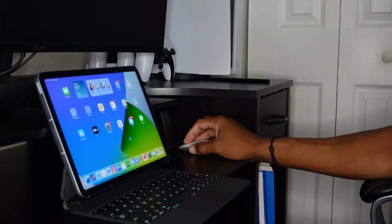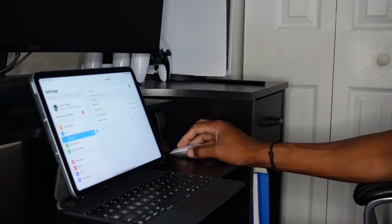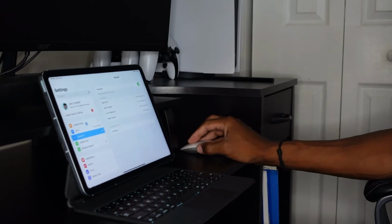The iPad Air 2020 also comes with Wi-Fi 6, which is the newer version of Wi-Fi, and Bluetooth 5.0. Those are going to be used when you're hooking up to external mice and wireless keyboards, and they work really good.